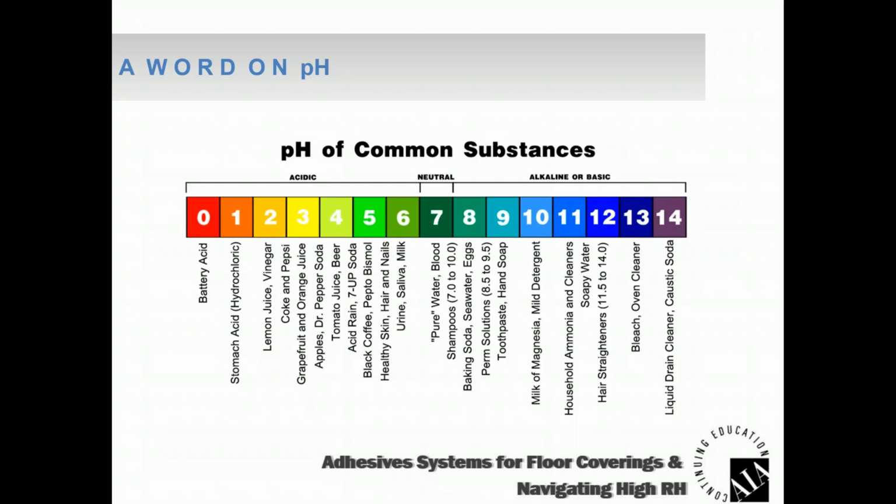Let's take a look at some of the things that we're all aware of out there in life. Pure water or our blood, neutral pH. Battery acid, extremely acidic. The hydrochloric acid in our stomach, extremely acidic. How about Coke or Pepsi? That might be a shocker for some of us: 2 or 3 on the pH scale. On the other end of the scale, you've got bleach, oven cleaner, very alkaline. Drain cleaner, caustic soda, very alkaline.